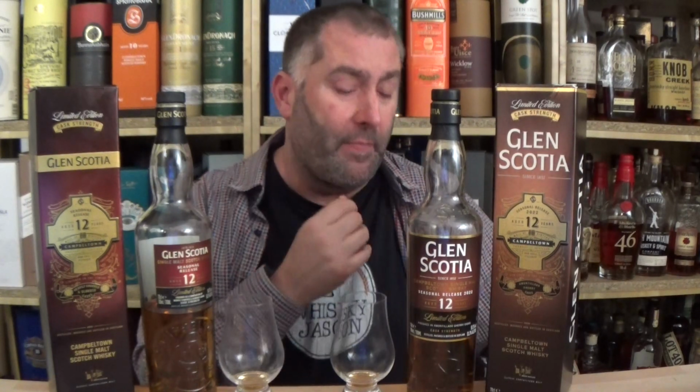And let's look real quick. When was this bottled? So this was bottled here on the 25th of August 2022. So anything that was distilled in 2010, up to August, could be used here, and this has some older stuff in there as well.